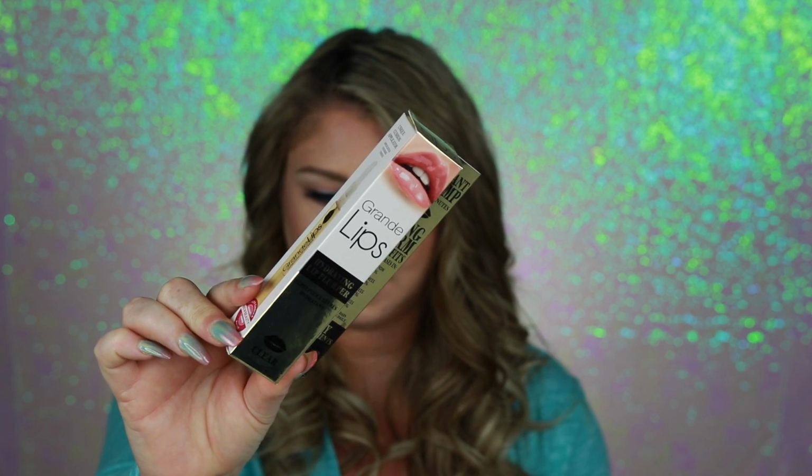I actually got this in my Sephora Play monthly box. I got a little sample and I loved it. I have it on today over top of a liquid lipstick. You can wear these under or over. And basically it is a lip plumper that has hyaluronic acid in it, which is really good for hydrating. So this will plump and hydrate your lips.